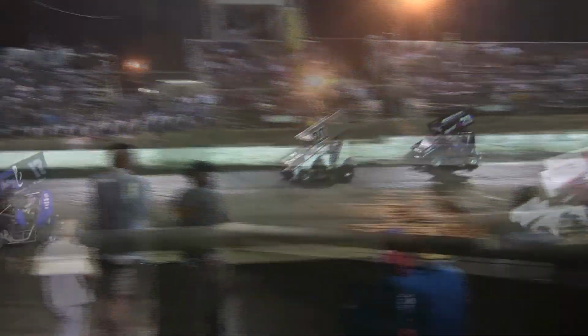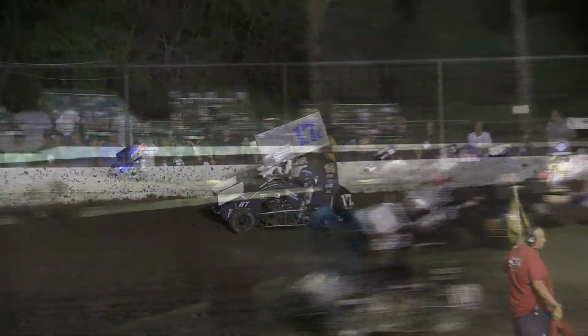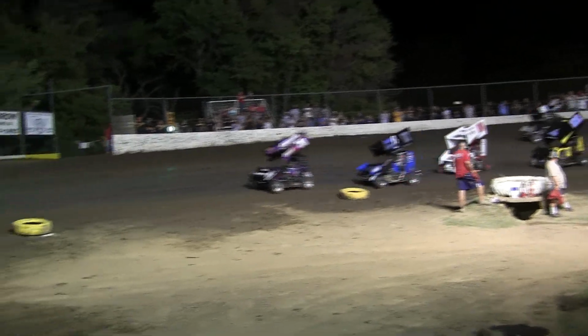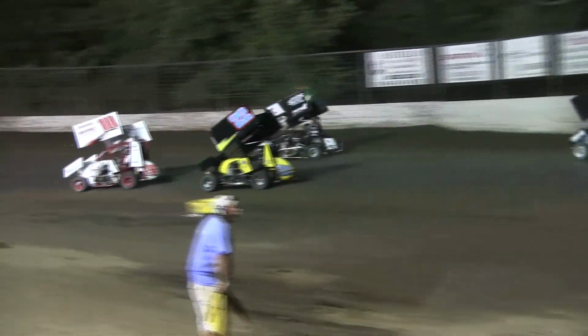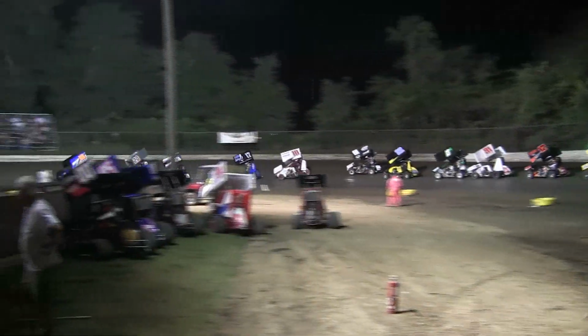Lap 14 now, the yellow would fly for the 17E of Blake Edwards. On this restart, Andrews now led Pickles in second, Sawyer in third, Holsey in fourth, and Alley is your top 5. They would go green until lap 15 for the spun car of Billy Lawhead.